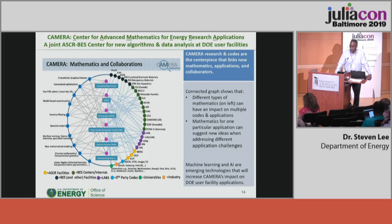So one of the signature programs that we have out of the Applied Math program is called CAMERA, Center for Advanced Mathematics for Energy Research Applications. And in the diagram, what you'll see in the center there in purple are a set of six key codes that are being used by different facilities around the world. These are codes for doing imaging and data analysis and tomography. And on your right-hand side in blue, it shows a type of mathematics that's being leveraged as part of these codes: mathematics and model-based reconstruction, spectral analysis, machine learning. And on the other side, it's, through the codes, the type of facilities that are taking advantage of those resources.